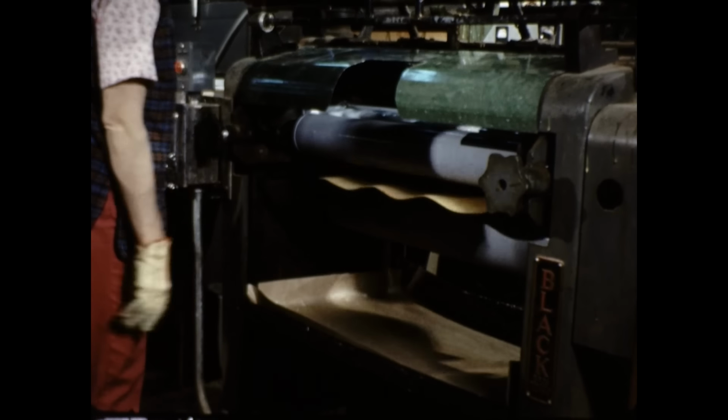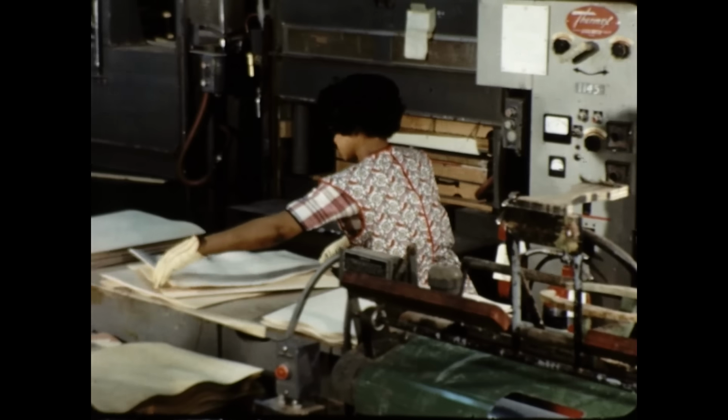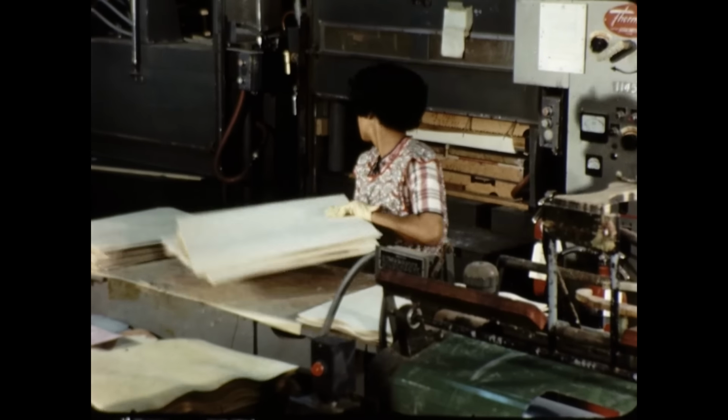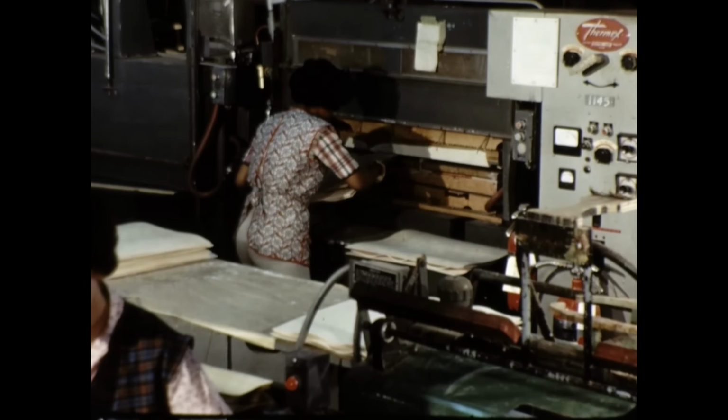The graceful lines of the guitar's arched back are formed to the exact shape necessary to project the most beautiful tone by pressing a sandwich made up of thin sheets of close-grained wood under carefully controlled heat and pressure.